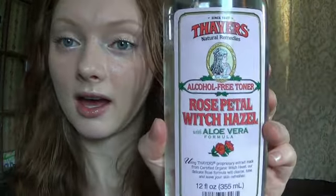One thing that I really like to do is try not to have products with alcohol in it because alcohol is very drying. There's an alcohol-free toner, Rose Petal Witch Hazel with aloe vera formula. So I found out that rose water, this particular product, helps me get glowing skin just by putting it on with a little cotton pad and just soaking it with this. It helps give me a dewy, natural glow.